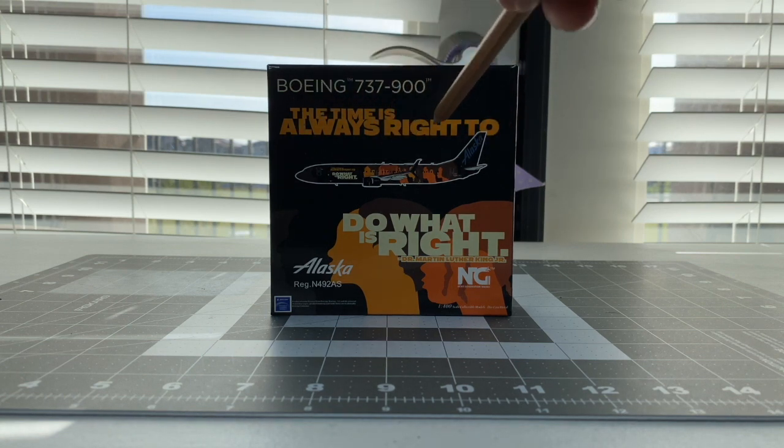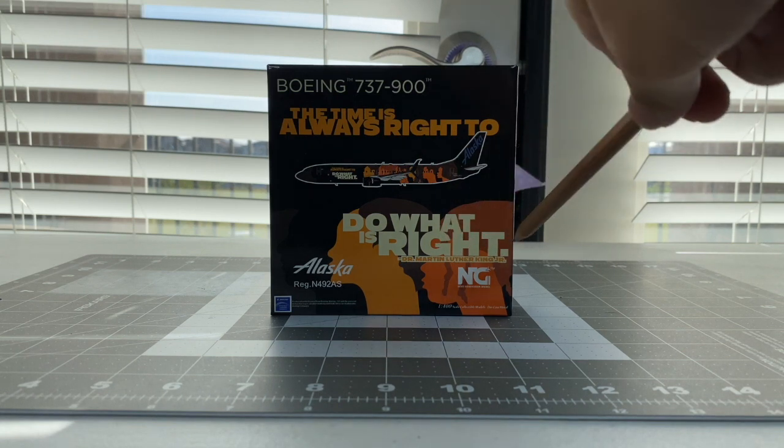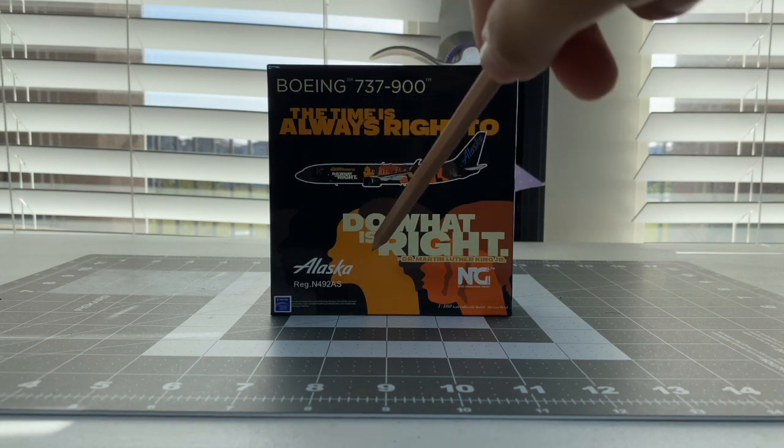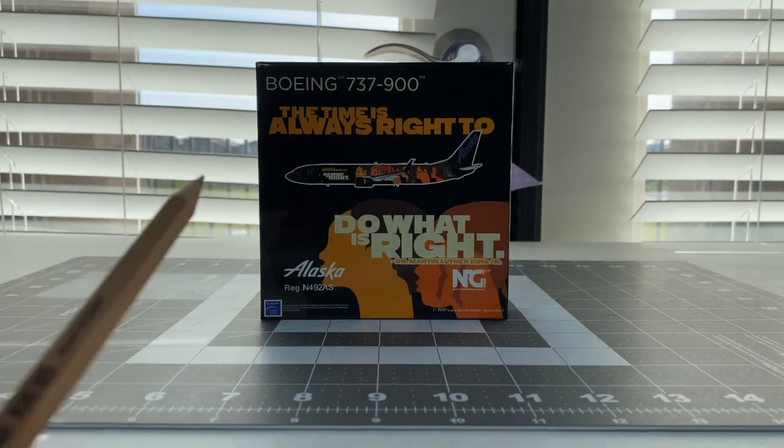The time is always right to do what is right. A quote by Dr. Martin Luther King Jr. This box is actually very political, which I'm not gonna go over too much because there's a lot of political stuff in here. So yeah, you got your NG Models logo right there, your faces right there, the computer generated aircraft right here, Alaska Airlines, and here is the aircraft registry.